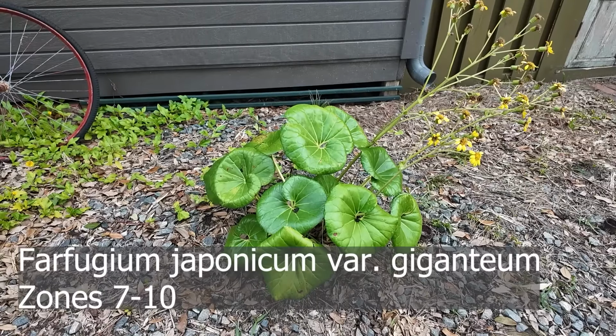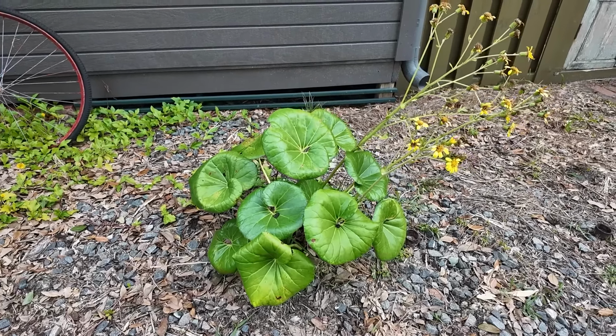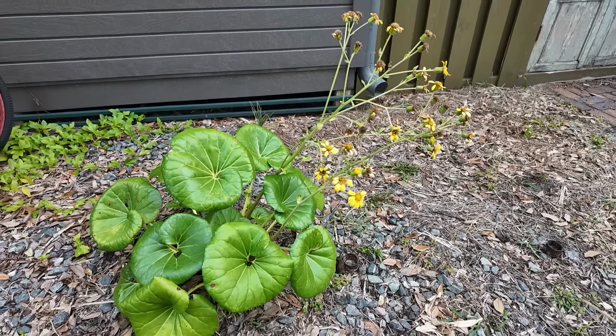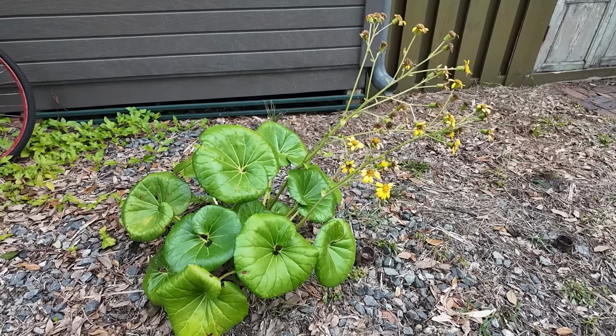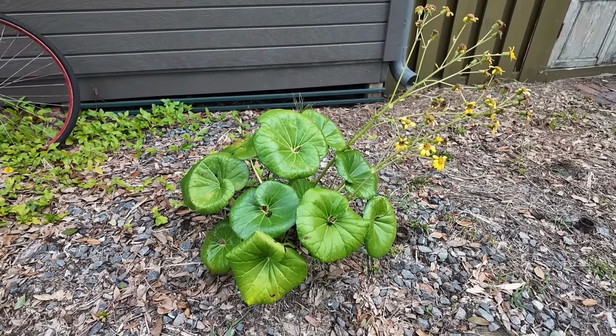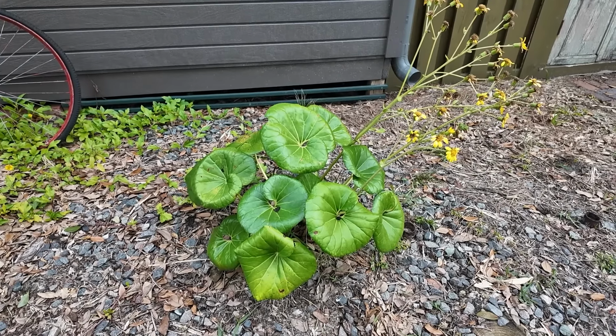Found a farfugium, or tractor seat plant. This is the giant farfugium. You can see the flowers still on it. For sure, our 16, 17 degree night that we had since we left Raleigh has nuked ours to the ground. They absolutely become mush, similar to how hosta do, but it'll come right back out of that.